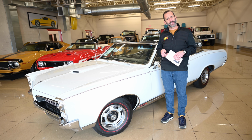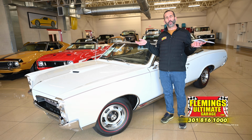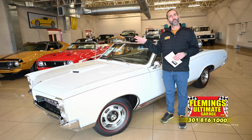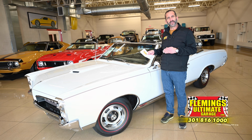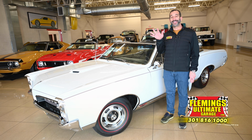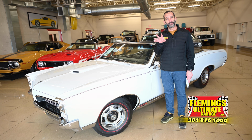Today's one of the rarest cars we've had here. You say, Tony, you've had a lot of cars here. What does all that mean? Well, I'll tell you what all that means. This is a collector car. Well, what's a collector car? What's different than a muscle car? What's different than a sports car? A collector car can be anything as long as there's very few of them built.